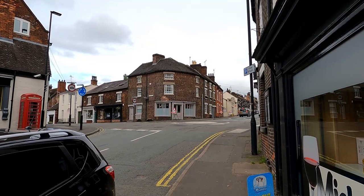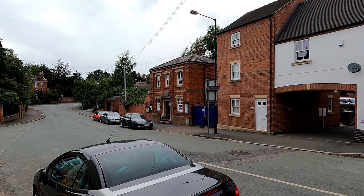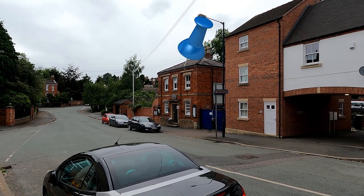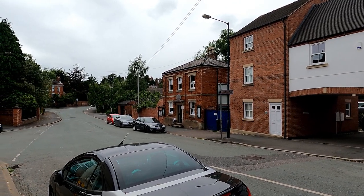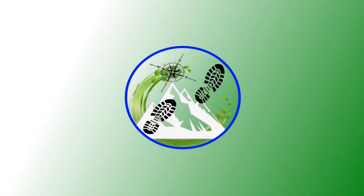Once we were at the end of High Street, we turned right back onto Castle Street. You can actually see that there is a museum. It's free entry, just a little museum, and then just past the bus stop, we turn right into the car park again. And that was the end of the walk.